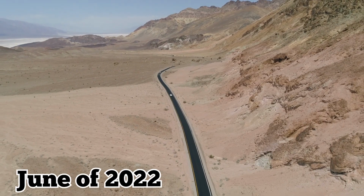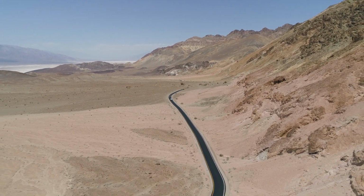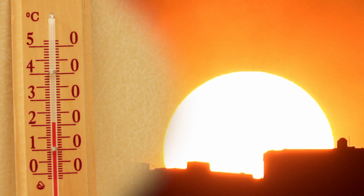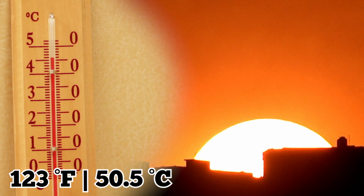In late June of 2022, a park visitor ran out of gas in the middle of Death Valley and was forced to walk to the nearest gas station. But the 67-year-old wasn't equipped to deal with the intense heat of the desert, and his body was discovered on June 14th, roughly 2.4 miles or 4 kilometers from his vehicle. According to reports, temperatures in the park at the time had reached a staggering 123 degrees Fahrenheit, 50.5 degrees Celsius.